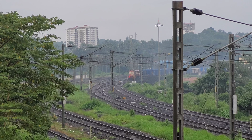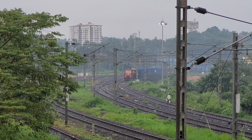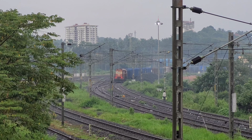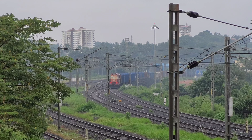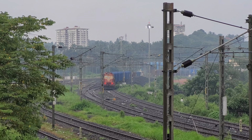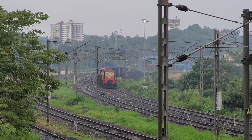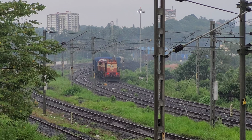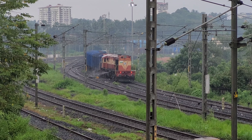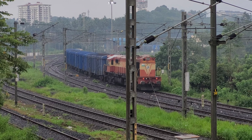There's that same WDM3D shunter from Ernakulam shed which we saw earlier. It's shunting out a few BCNA wagons and a caboose. We'll also get to see a train powered by an Ernakulam Alco diesel shortly. That's going to be the Mangalore Kabakaputtur evening passenger.